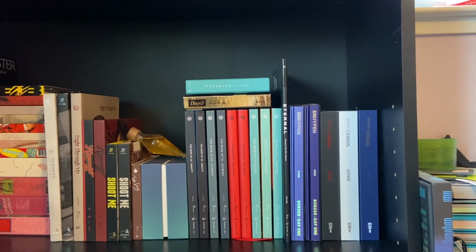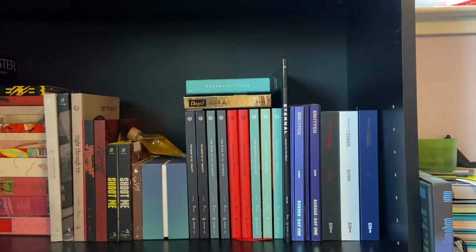Otherwise, everything is beautiful. And then we have my NCT collection, which I will have to move to a different shelf after I get my new albums, Dimension Dilemma. 8 songs, an intro, an interlude, and then 6 full songs.